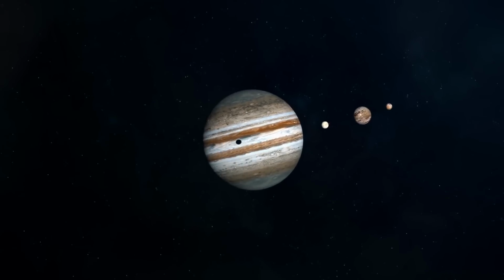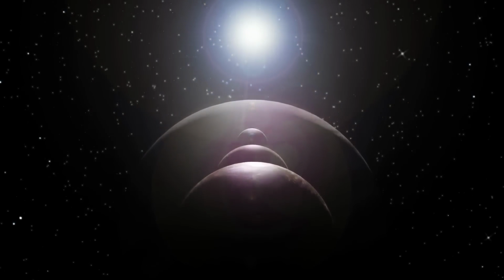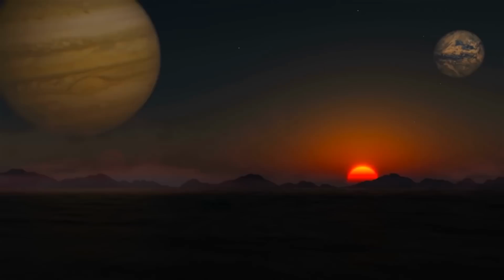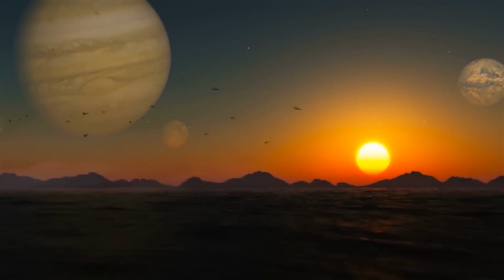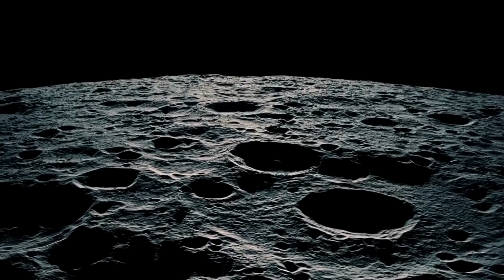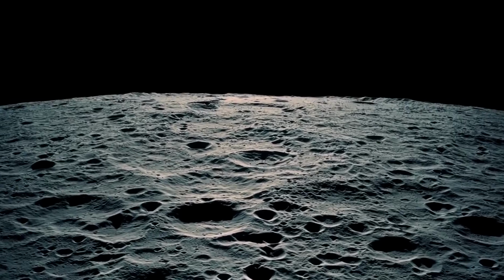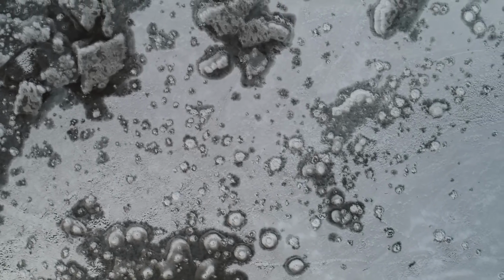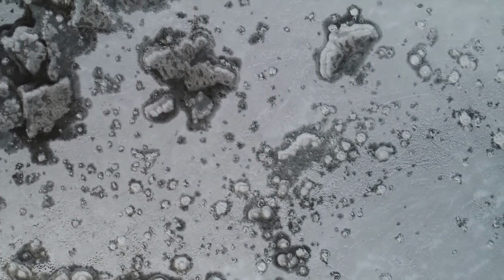Callisto is the second largest Jupiter moon and the third largest moon in the solar system. It's almost the exact same size as Mercury, but with a surface temperature of minus 218 degrees Fahrenheit. It was once thought to be a dead moon because of its ancient cratered surface. In fact, it has more craters on its surface than any other object in our solar system. If you have many craters on the surface of any astronomical object, it means that geological processes are probably dead.